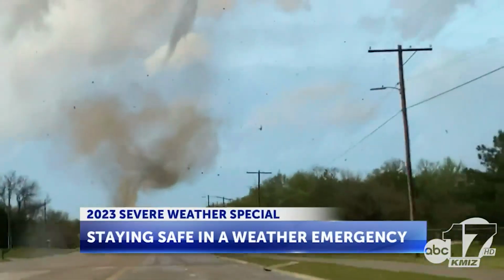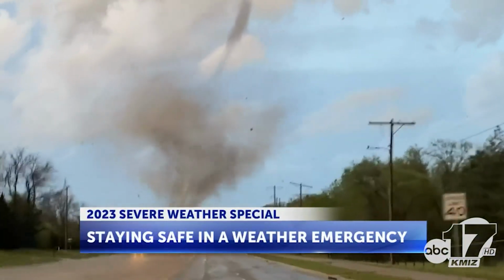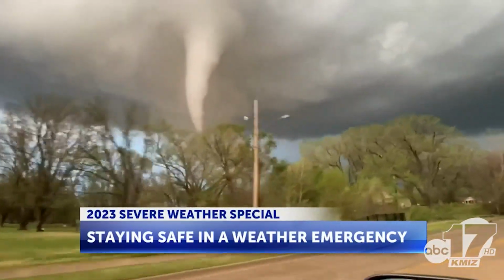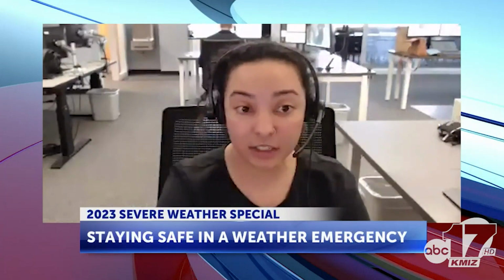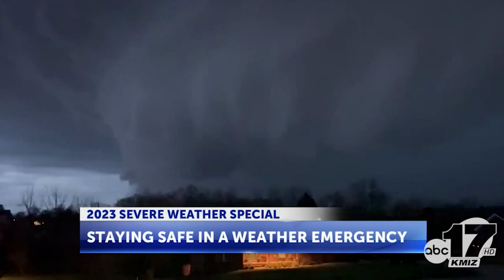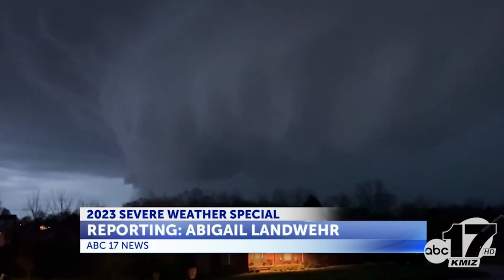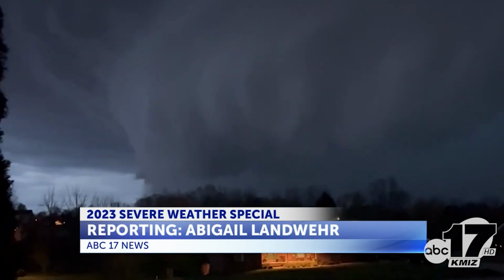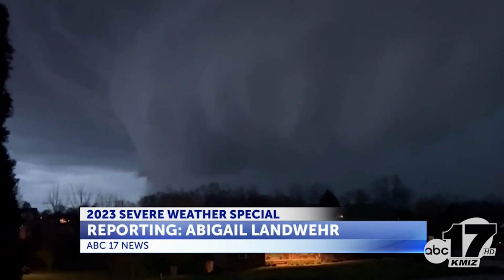Along with the ABC 17 Stormtrack Weather App, make sure your phone receives those weather emergency alerts. On your phone, you can sign up for wireless emergency alerts. That's going to be the best way to get those tornado warnings. For more weather safety tips, you can visit our website at abc17news.com. In Columbia, Abigail Landwehr, ABC 17 News.